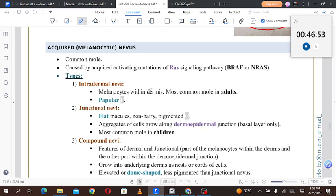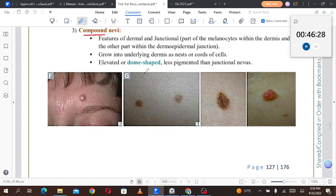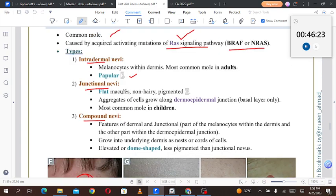Acquired melanocytic nevus is a common mole caused by an activating mutation of the RAS signaling pathway, BRAF or NRAS. Types: intradermal nevi, junctional nevi, and compound nevi. So what are intradermal nevi? Melanocytes within the dermis. It is the most common mole in adults, and it is papular. In picture F you can see this papular mole, found most commonly in adults, with melanocytes within the dermis.